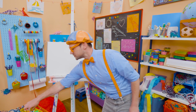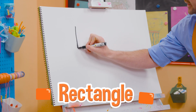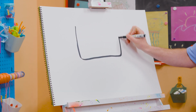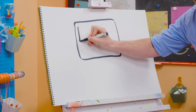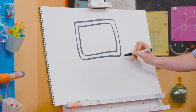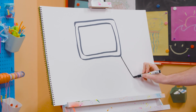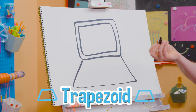Awesome! All right, to draw a computer, I'm gonna grab my black marker and draw a rectangle up here. Whoa, look at that rectangle. And then I'm gonna draw a rectangle inside the rectangle for the screen. And then I'm gonna draw a really wide base rectangle. Wait a second, that looks like a trapezoid.